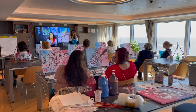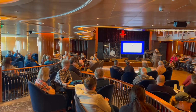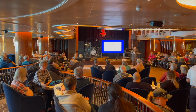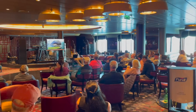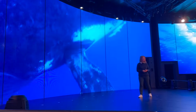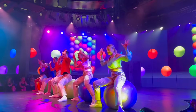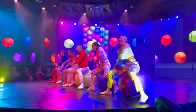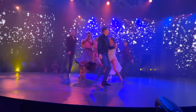So you'll find art classes, trivia, speakers, wildlife experts, destination talks, and more. Now, Holland America is really big on enrichment activities, and you'll find this both during the day and during the evening. During the evening, the entertainment is probably similar to other cruise lines, but there are some differences. You'll find a little bit more enrichment, I would say, in terms of the activities and entertainment in the evening.